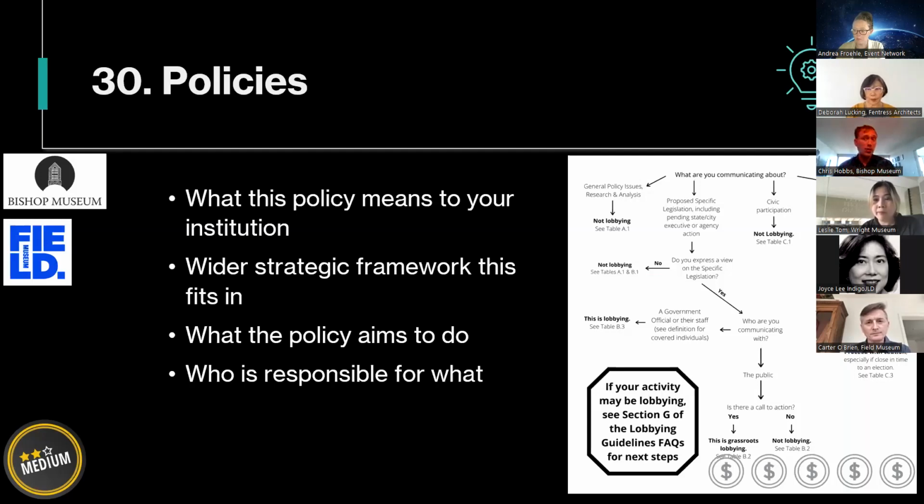And then what I think is probably the most important part of it is who is responsible for what, which roles are responsible for different aspects of delivering this, from the highest level to the lowest level, to the boots on the ground staff, to your contractors. Who's responsible for what? That really does give that sense of ownership, and that it is everyone's duty to enact this.